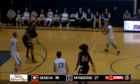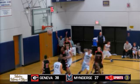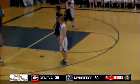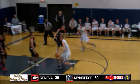So 38-27, Mynderse down 11, and key point in the ball game here midway through the third. That's a big bucket. Ricky for three from the corner. Nice job by Mynderse out of timeout. They get the steal here. Oh, and they give it back. Looked like Luke Ruddy had the steal, but it was stripped right back, and then Ruddy is called for the foul. But a big three nonetheless from Jimmy Ricky.